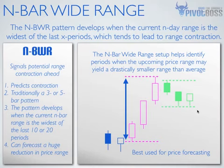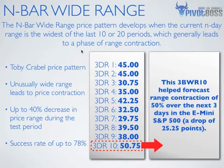So this is not used so much as a setup to trigger an entry, but more as a warning or as a method for price forecasting. After a huge move like this, if this setup triggers, you know that the upcoming period of time is likely to be very small, so proceed with caution. Here we go right here. This is a Tony Crabel price pattern. Like an inside day, outside day, all these price patterns. Tony Crabel wrote about all these various setups in his book. This is one of those setups.